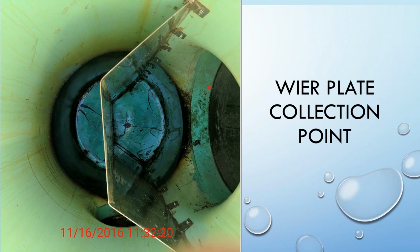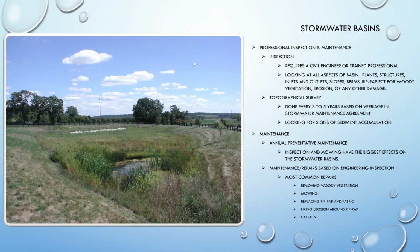And the next thing we're going to get into here is, I'm having a hard time with all these tools. There we go. The stormwater basins, and Tyler is going to talk a little bit about these.